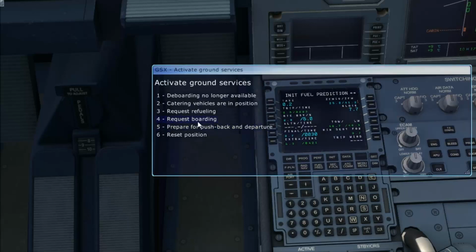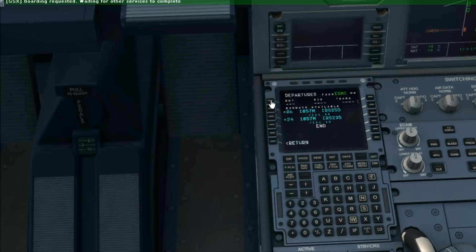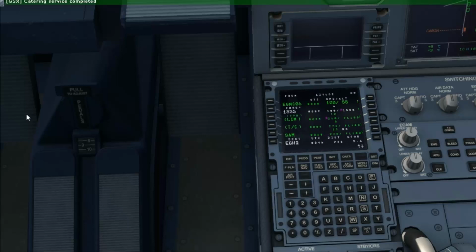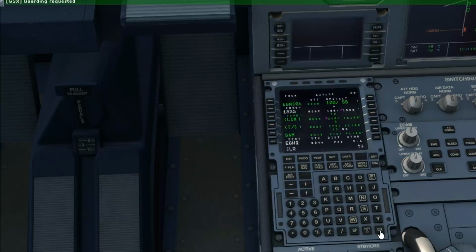We'll just see if we can request boarding now, which we have done, and it is runway 06 departing out of Southend today. We'll insert that, put that across, and then it should be straight off to Southampton. There it goes, Southampton to L620, Lima 620. So we'll go Southampton. Oh god, wrong one there. Lima 620, my bad. Southampton Airways, Lima 620.